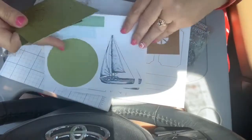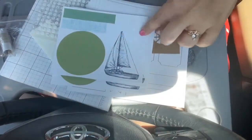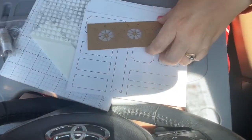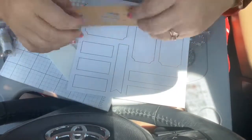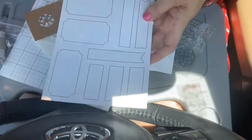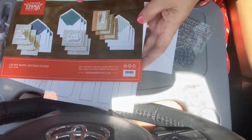So here's all the cute little sailboats in the circle, and there's clouds. This is a really cute one, Liz. I think you might like this one too. Alissa does a swap every month with some friends, and there's our tags for putting all of our little sentiments on. Very cute. So you could do this for your friends that you send your cards to.